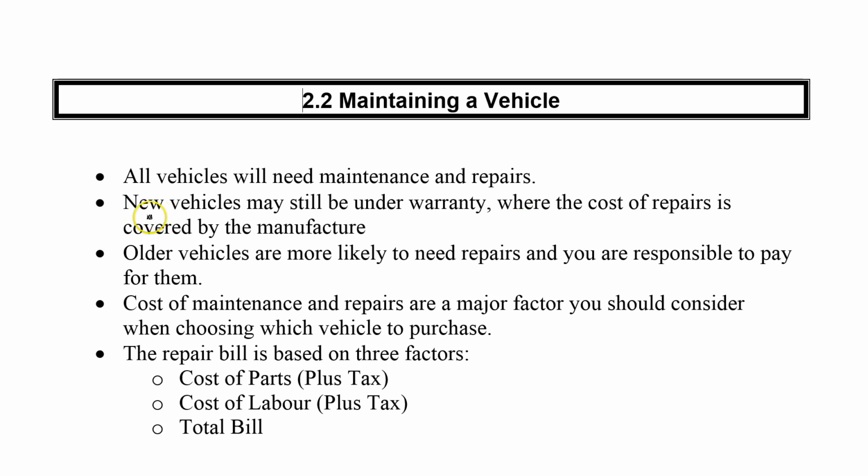Now, if we're driving a new vehicle, we might be under what we call warranty. The manufacturer of that vehicle will say, you know what, it should work properly for 3, 4, or 5 years. If anything minor goes wrong, it'll be under warranty, and the cost of the repair is covered by the manufacturer. They're guaranteeing that their products will last for a certain period of time. Of course, if you have a vehicle that's under warranty and you get into an accident, you're responsible for that and it will not be covered by the manufacturer. But if, say, the transmission goes or a piece breaks, that will be covered by whoever built the vehicle.